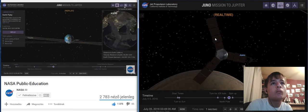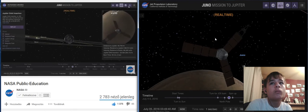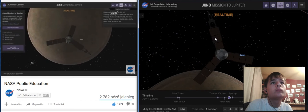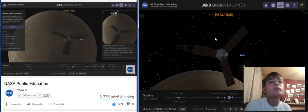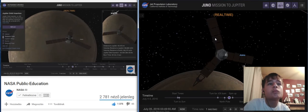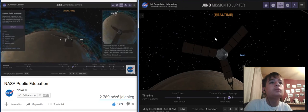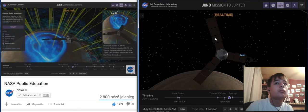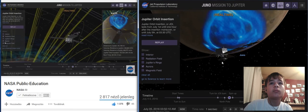I'm going to move us now to the chapter about Juno orbit insertion. What I'm going to do is click home, and then click Juno orbit insertion. And now we have special features here that allow you to do several things. You can turn on artistic renditions of scientific model output. For example, here's a model of the radiation fields at Jupiter. I'm going to turn on the aurora and turn on its magnetic field. Again, these are just visualizations of a scientific model, and you can turn those on and off at will.